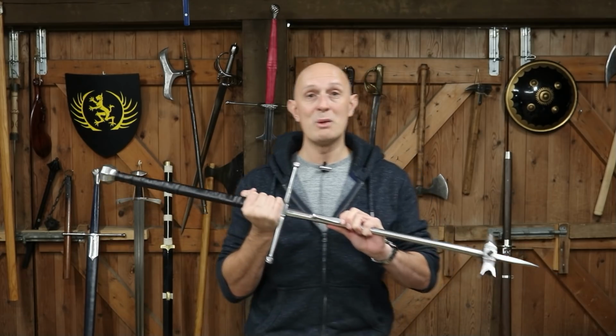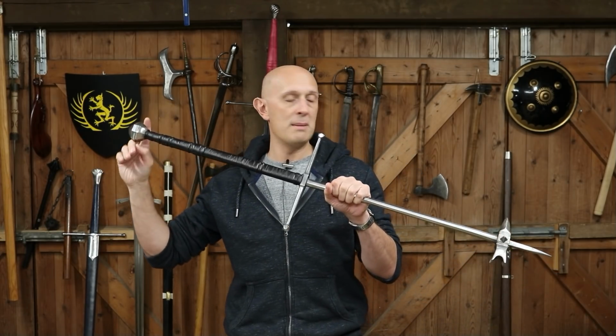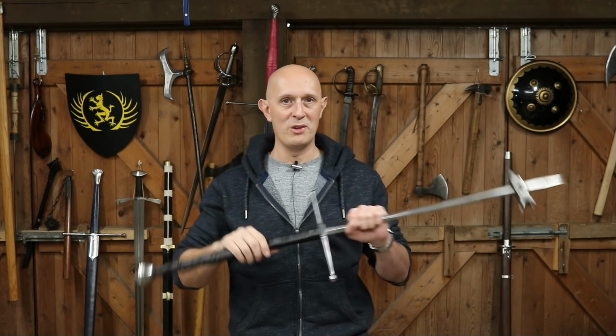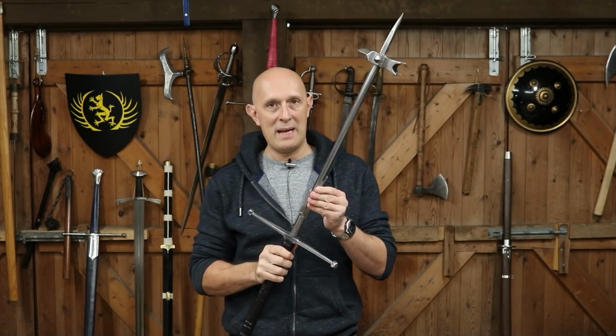I believe it is no different to any other belt hook. I believe it is a belt hook, and I think that the pommel on the British Museum example, and ergo the one that this is a replica of, is a bigger, heavier pommel than the original pommel that was on the weapon. Okay. Now, Todd's theory is that this is a blade catcher.